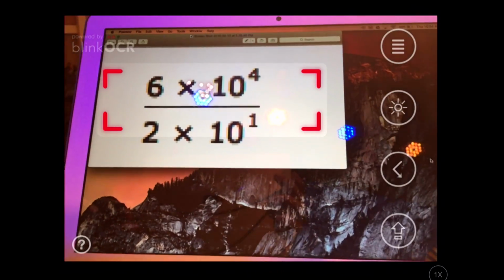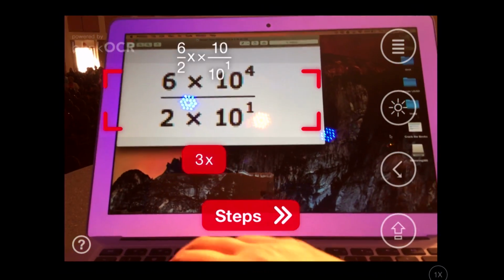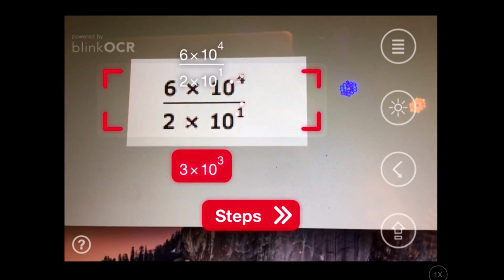So the math problem comes out. Can you make that smaller? Yeah, it's better for me to zoom in. Just make that, there you go, because it's too pixelated. Okay, you're going to be blown away.